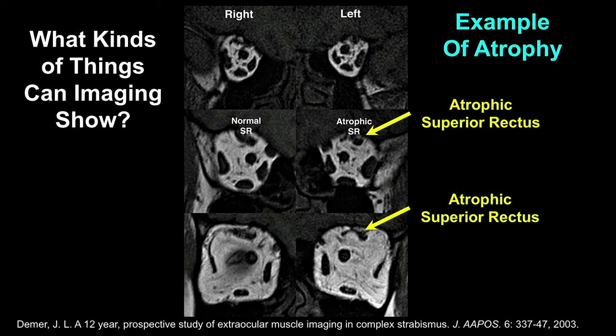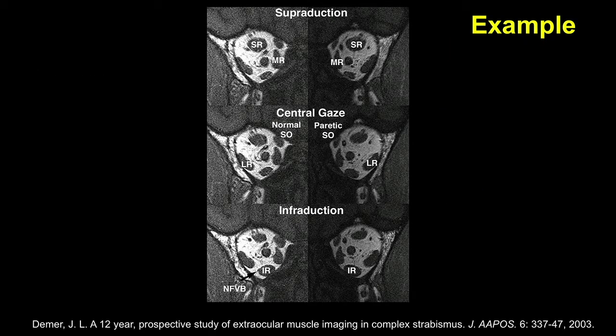So here is an example of a couple of things that can be shown by good quality surface coil MRI imaging. You see in the left orbit atrophy of that superior rectus muscle, particularly evident anteriorly in the orbit, in this case of idiopathic superior rectus atrophy. Here's an example of demonstration of muscle contractility.